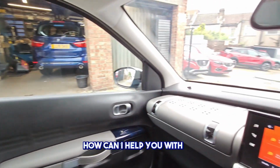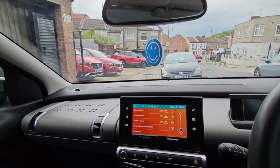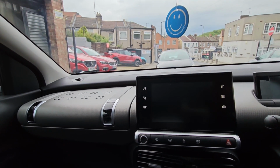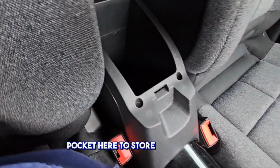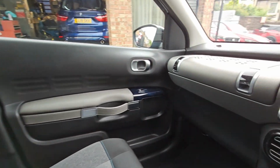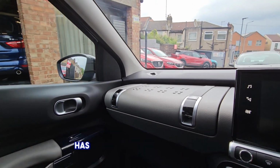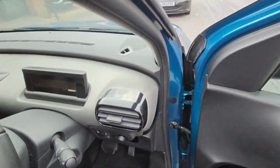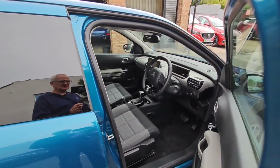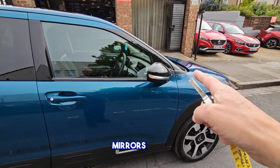So pocket here, nice pocket here to store stuff as well. There's electric door mirrors here, and when you lock the vehicle, mirrors park.